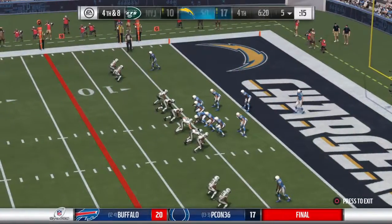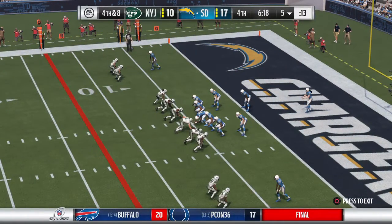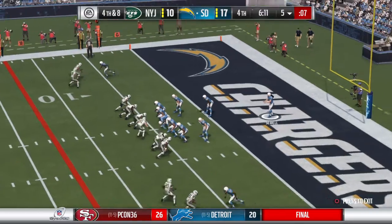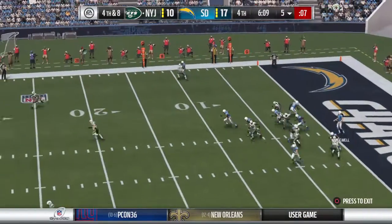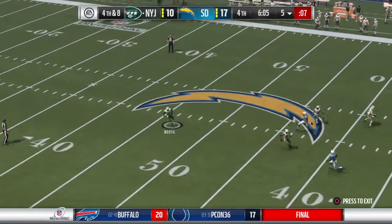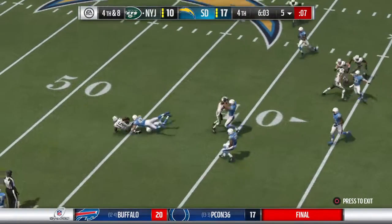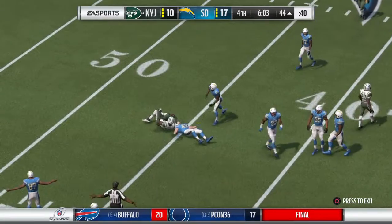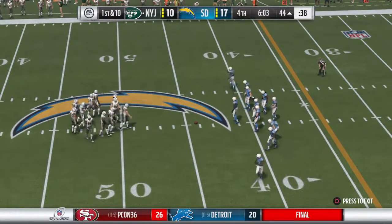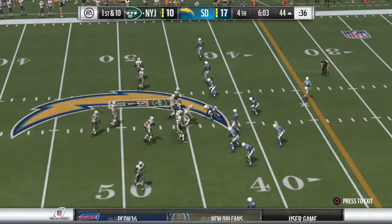On is the Chargers punter now, as he'll come on to kick this one away. And he's able to get it out quickly, and this is not a bad kick here. And he'll take it just outside the 40. Nice job bringing that one back. 14 on the return. And the Jets will have a short field to work with as they take over 1st and 10.